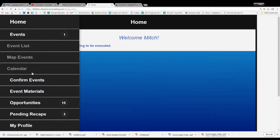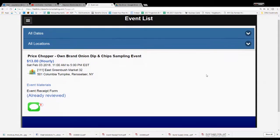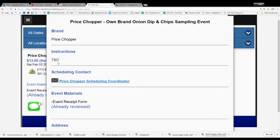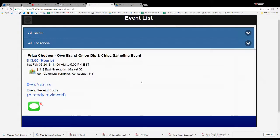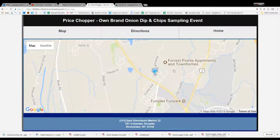And then I have a couple different ways to look at this. I personally like to look at my event list. So I'm going to click on event list, and it's going to bring me to all the events that I'm scheduled for. Right now I'm only scheduled for 1 event. This is the event I'm scheduled for. It has the pay rate, and it has the date and time that I'm scheduled for, which store number and the address. If you want to view that on a map, you can even click this little map button, and it will show you exactly where the store is.